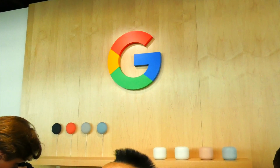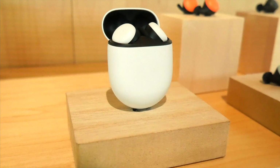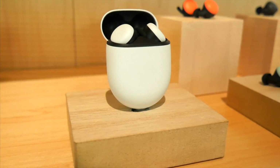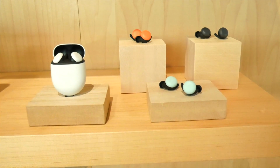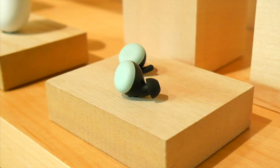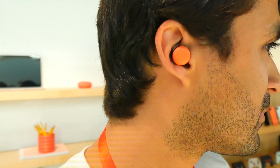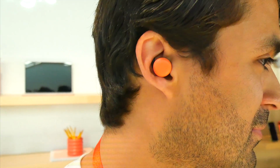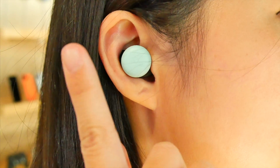Of course, the Pixel wasn't the only new hardware announced by Google yesterday. They also gave us a brief look at the new Google Pixel Buds. These are totally redesigned and are actually truly wireless this time. They come in a bunch of different colors, and you can see that they really change things up from the first generation Pixel Buds. These are smaller, and they're designed to sit flush and evenly up against your ear. They'll have touch and tap controls, and you can launch and interact with Google Assistant hands-free.